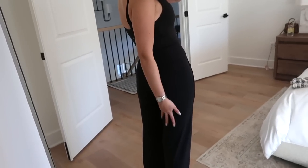This is what the back looks like. I just have it paired with my Align tank top. Completely understand the hype around these pants because they are so comfortable and so flattering. I'll show you guys them with the Align black tank top, and it's just the cutest look.